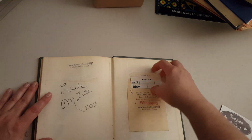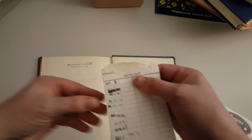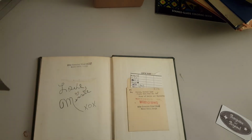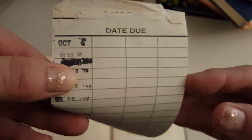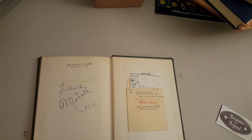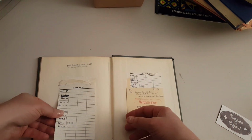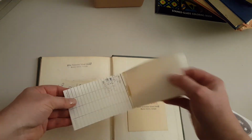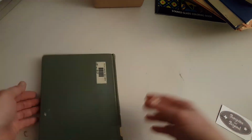And then I was looking at this. Someone checked it out in 1964, December 21st, 1964. I couldn't make that zoom in. Anyway, I guess this fell off from there, but there are 3 of these, and then there's this one. So I was super excited. I think that is all I got.